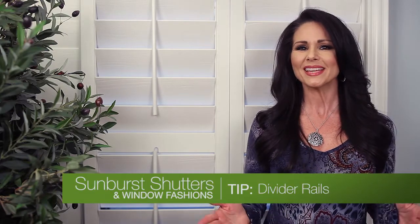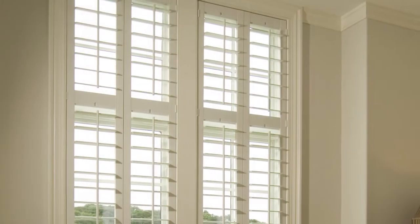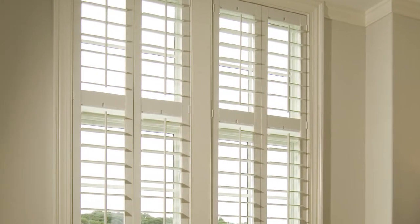The motto for today is divide and conquer. What does it have to do with shutters? Easy. The perfect window treatment should offer privacy and light control, right? How about at the exact same time? That's why divider rails rule.